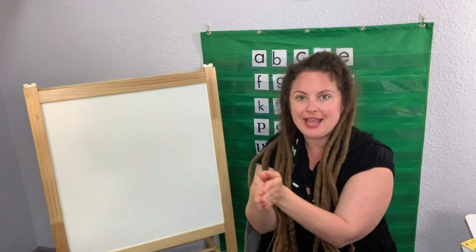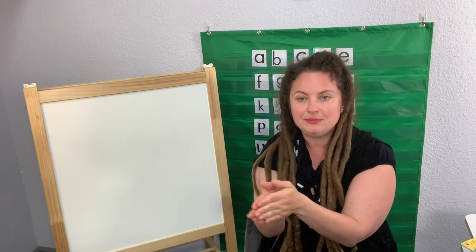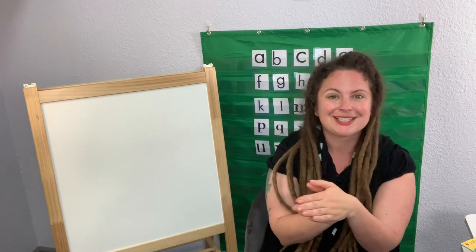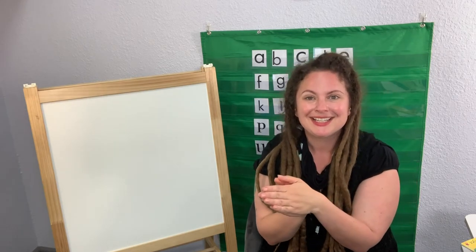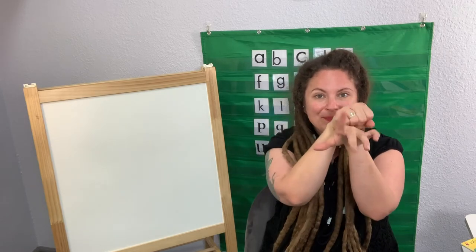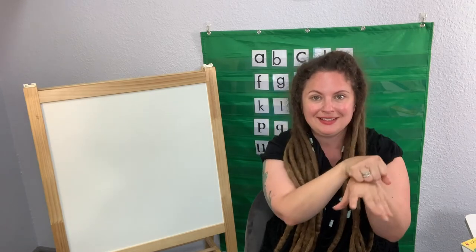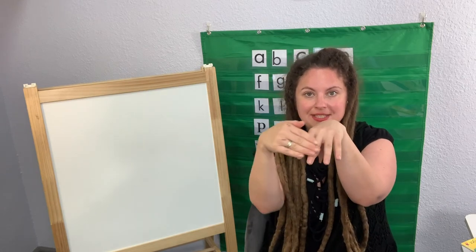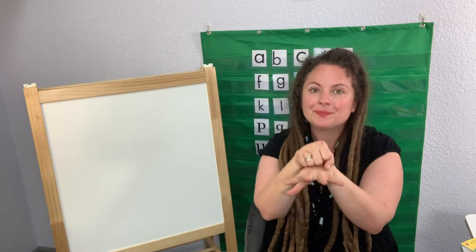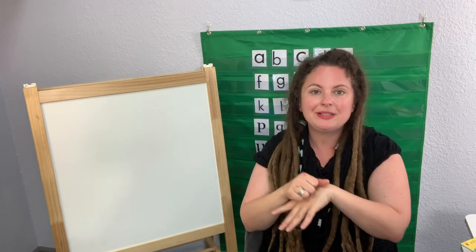You wiggle your hands back and forth in front of you, hands together. Slippery Fish. The next one is Octopus. Take your hands out, fingers down, fist on top. Octopus. It's an octopus squiggling in the water.